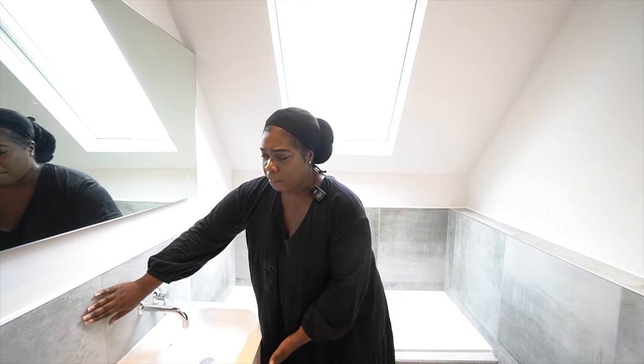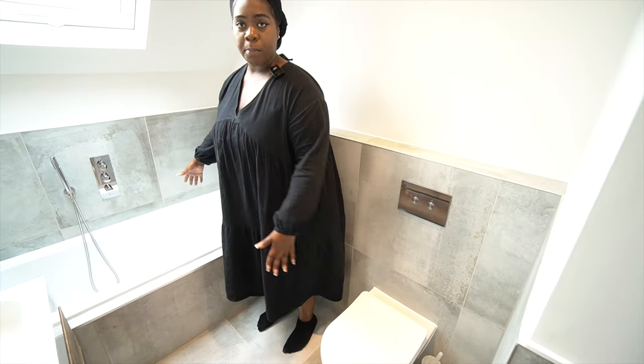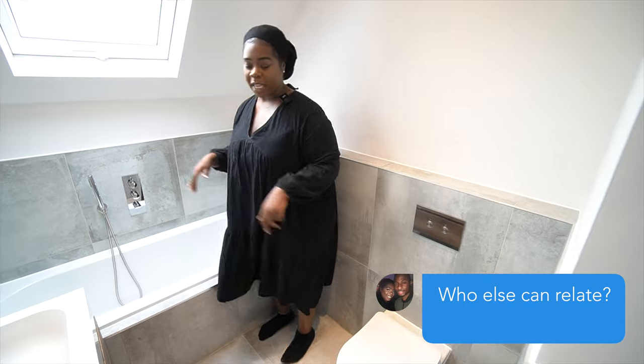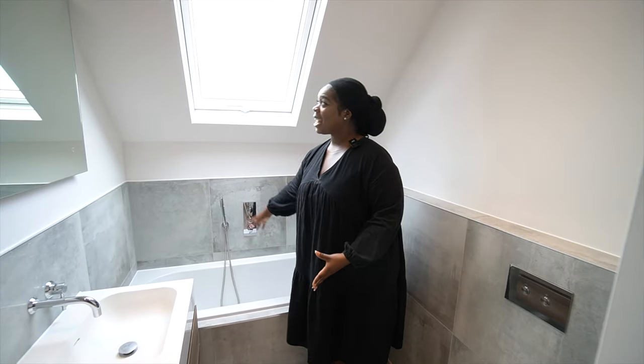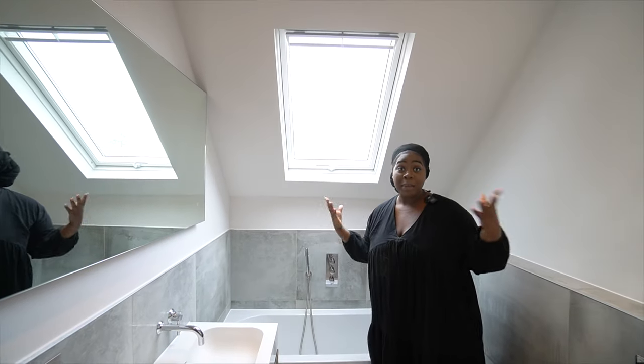It complements the marble gray tiling that's going all the way through this bathroom, which is just so gorgeous. You have your toilet over here, which might I say is a decent distance from the bath, because you know when you're on the toilet and you're so close to the bath, it can be a bit fiddly, but it's a lot of space, a lot of room in this bathroom, which I really do like. So you have your bath over here, as well as the shower head, and I love that you have this skylight over here, which just opens up this bathroom even more.